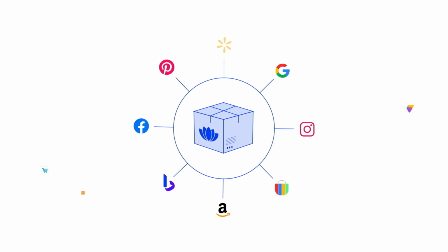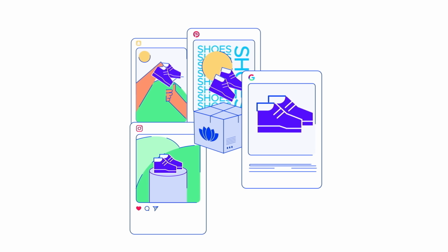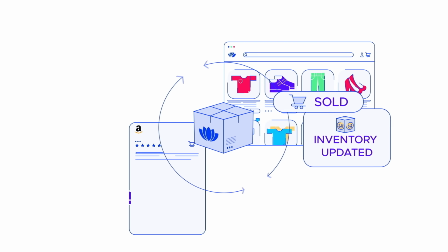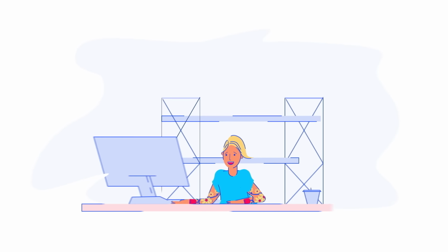Seamlessly connect your catalog across hundreds of channels. Generate A+ content for your product listings. Automate inventory updates and changes to product information, and sync marketplace orders, all from one dashboard.